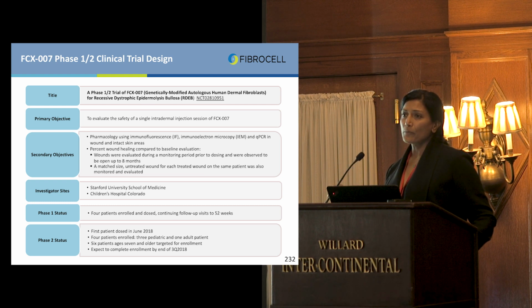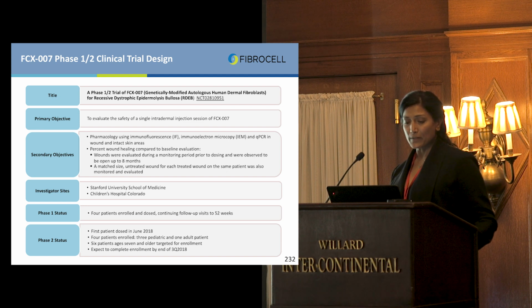And the transition from phase 1 to phase 2 was also that we submitted data from the adults to the agency so that we could enroll pediatric patients. And now we are enrolling pediatric patients age 7 and older, and so far have enrolled 3 pediatric and 1 adult patient for the phase 2 portion of the study.